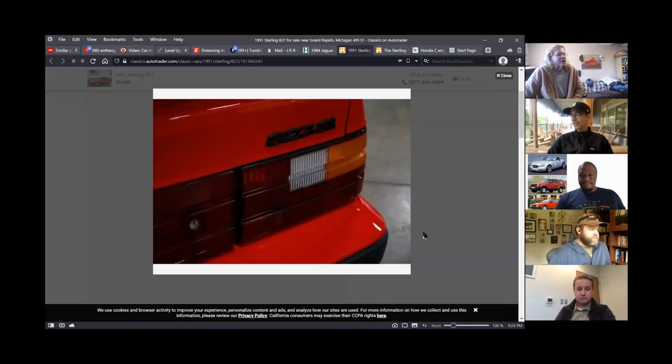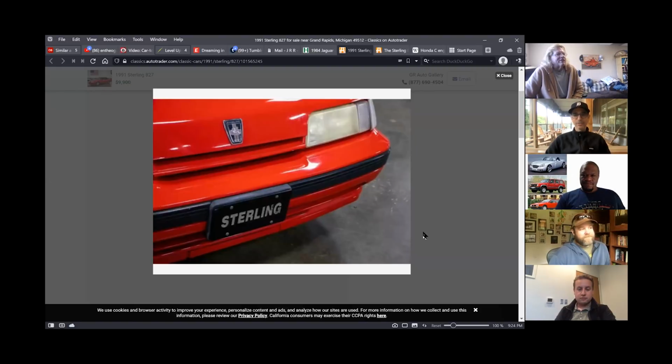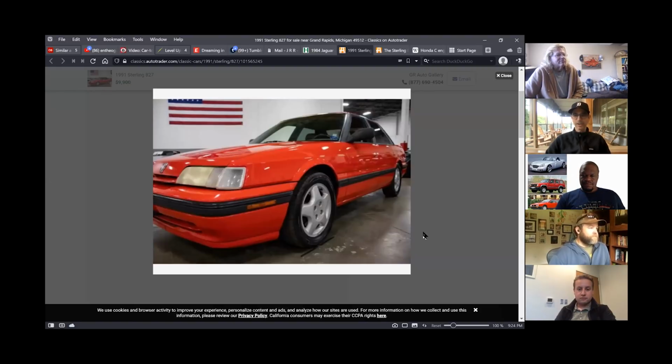It wasn't BL at the time. It was Austin Rover, right? They had to market them, since Rover had such a bad name in the US, they had to market them as Sterling, as a brand new brand.